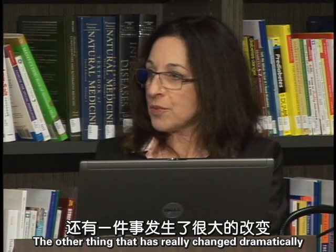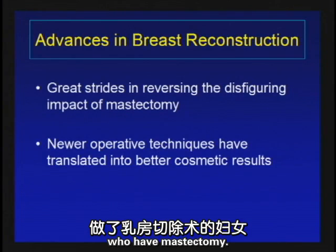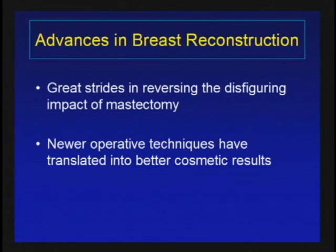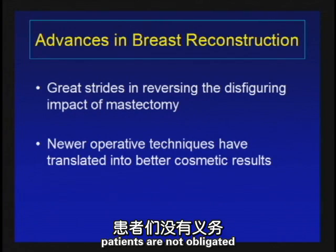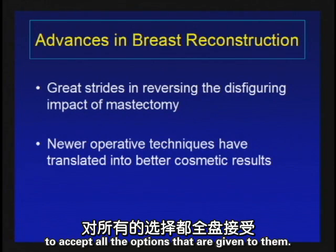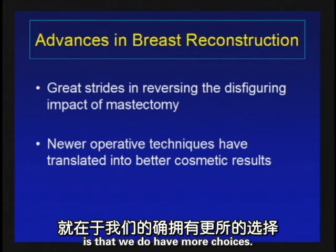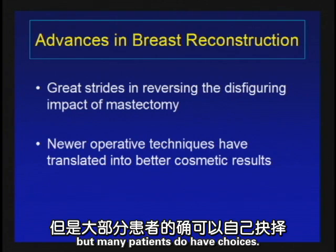The other thing that really has changed dramatically has been how we can approach patients who have mastectomy. And whenever I talk about changes, there are really options for patients. Patients are not obligated to accept all the options that are given to them. And I think one of the great benefits today is that we do have more choices. Not all patients have all choices, but many patients do have choices.